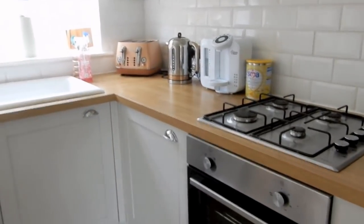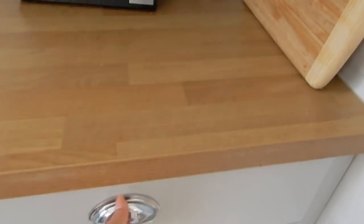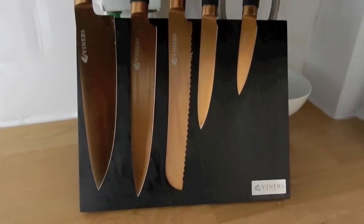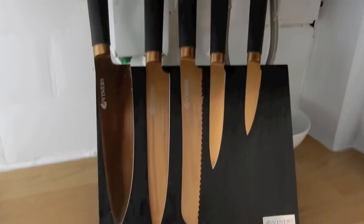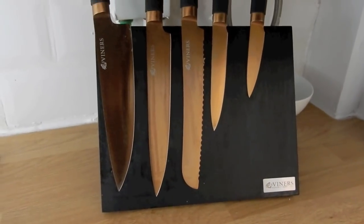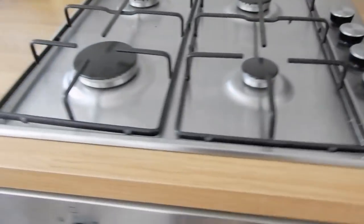It's not finished yet in terms of we need a kitchen table and we need better storage in here, but it's getting there. So it's a shaker style kitchen in sort of like a light grey / blue colour with these cute little handles here that we selected out. We've got a copper knife set. All of our cutlery and knives are copper, like rose goldy. This actually is from Viners, and we got it for our wedding. I think it was about £180, so it's quite expensive.